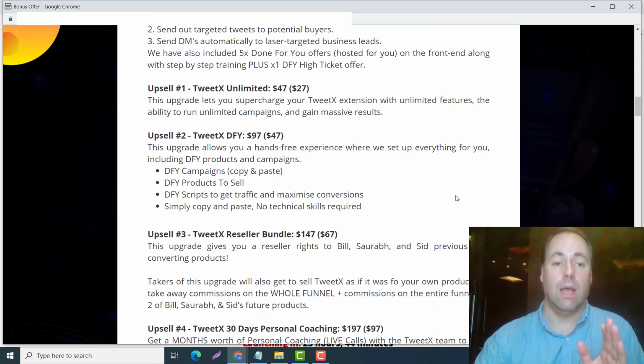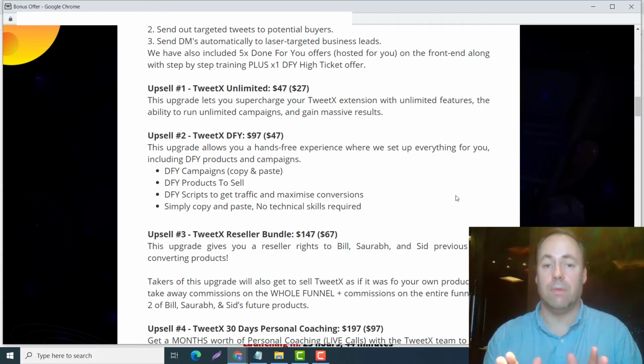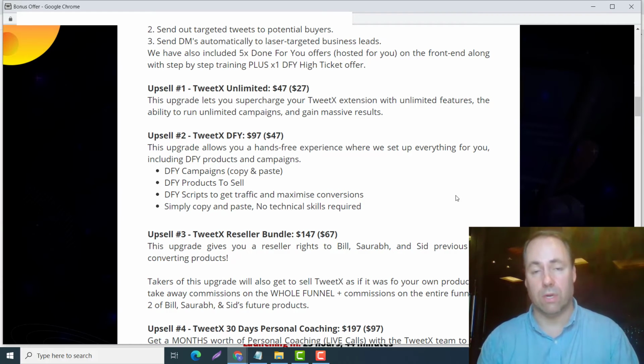Okay guys, and now the upsell is TweetX Unlimited. This upgrade lets you supercharge your TweetX extension with unlimited features, the ability to run unlimited campaigns and gain massive results. So the first one, the front end, has five done for you. So this one is unlimited, right?